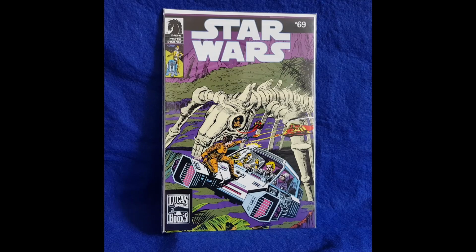Now, the significance about this particular comic book is that it's the first appearance of a Mythosaur. The Mythosaur in this particular copy is actually dead. It's a huge, giant skeleton. The reason being is that Mythosaurs were actually hunted into extinction.